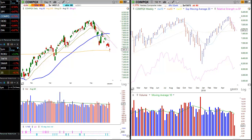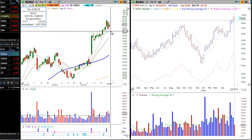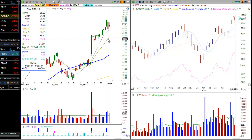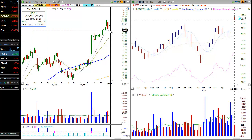In terms of current open positions, we're long Roku from around 87 here on this breakout. Had an ugly pullback on big volume the other day, but it's holding up so far in a pretty ugly market. So this is pretty darn good price action. Hopefully it can continue to hold above the 10-day MA.